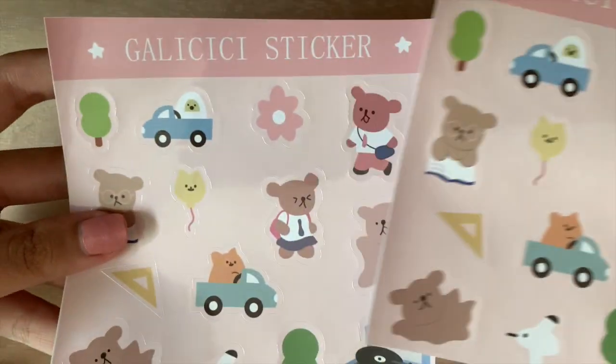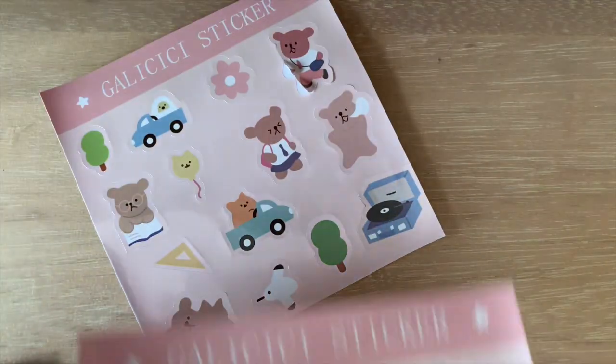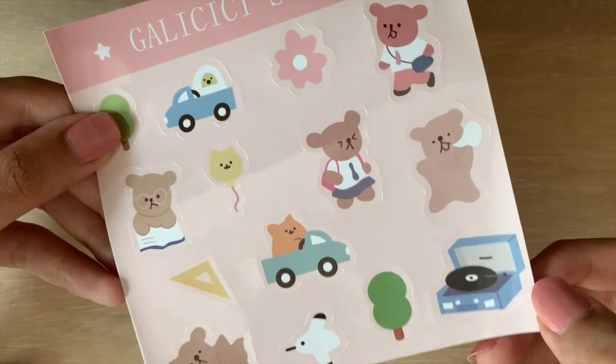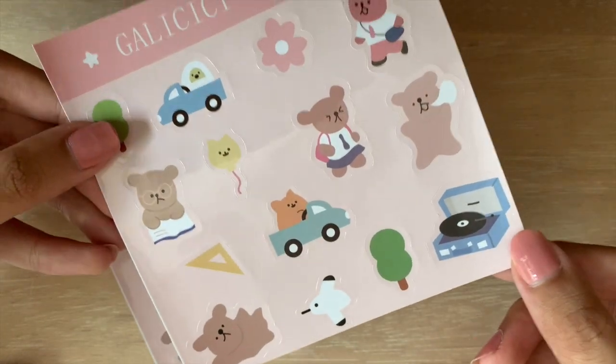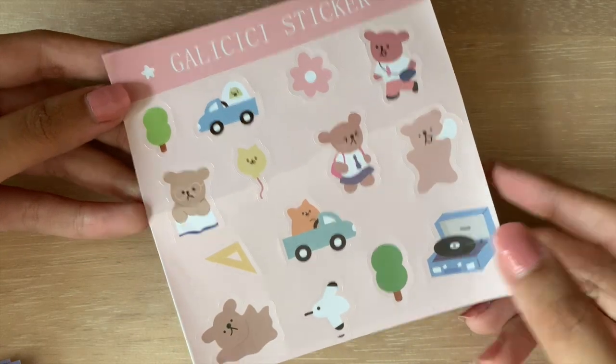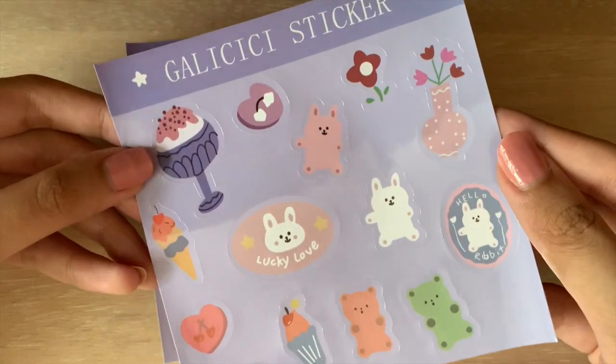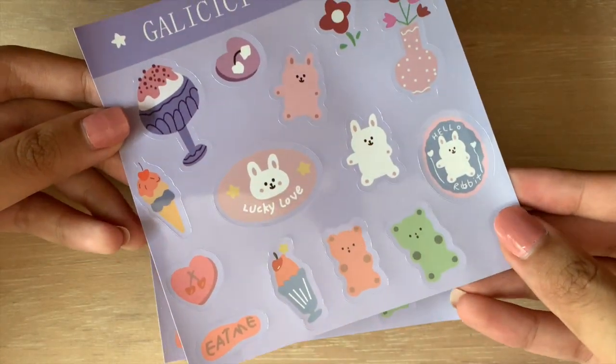To go along with that study theme, I got this set of bears in little school uniforms. This one actually got damaged by the packaging, but other than that one sticker, the rest of them are fine. Next, we have some purple dessert stickers, and I really like the two gummy bears in the bottom of this sheet.